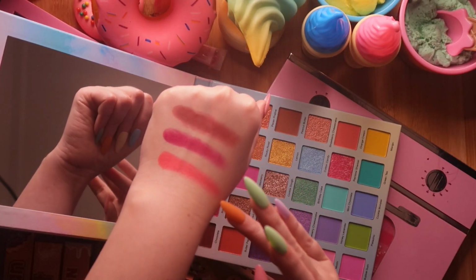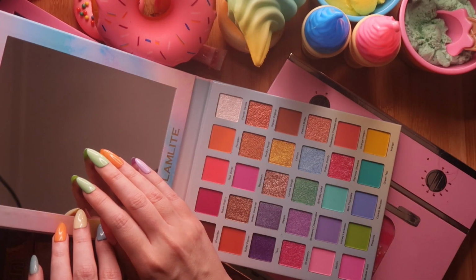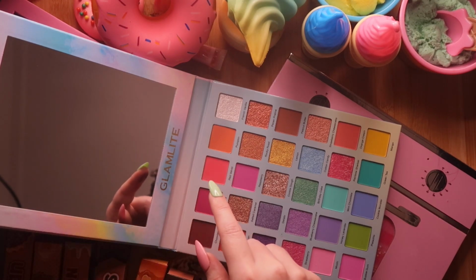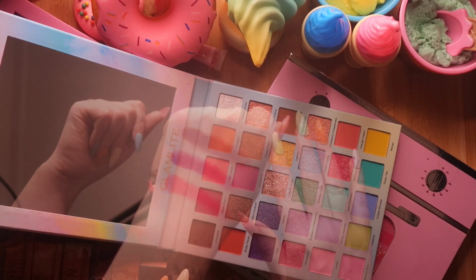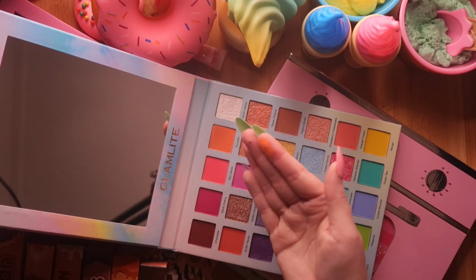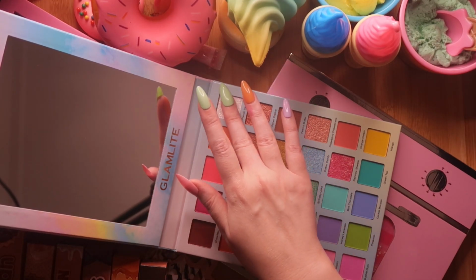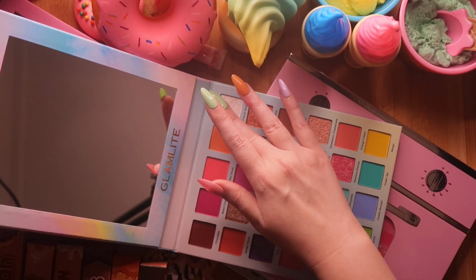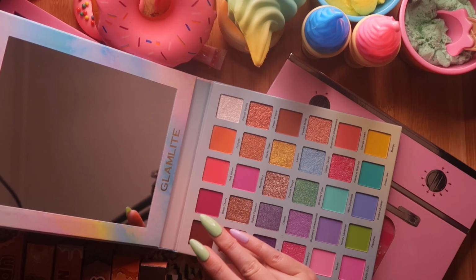Seems a little too bright. I feel like red velvet has that dark chocolate undertone, which this doesn't really have, so that's a little confusing. But next up is pumpkin. French vanilla. It's a silvery color. And butter pecan.